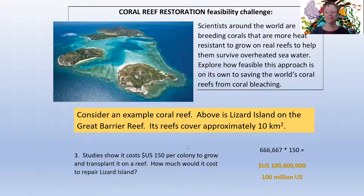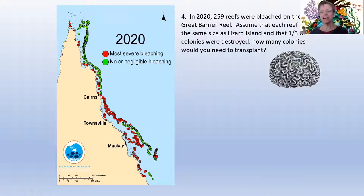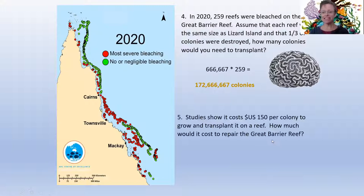So then if you go up a level in spatial scale and you look at the bleaching event that happened on the Great Barrier Reef in 2020, 259 reefs were bleached. So if we make it really easy and we assume they were all the same size as Lizard Island, and again, that 1/3 of the colonies were destroyed, you would need to transplant 172,666,667 colonies, and at $150 each, that would cost $25.9 billion.